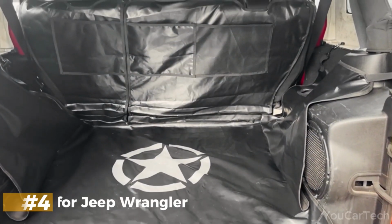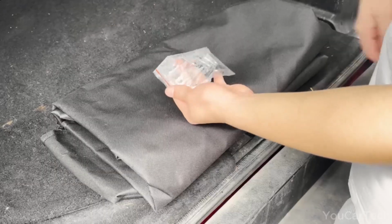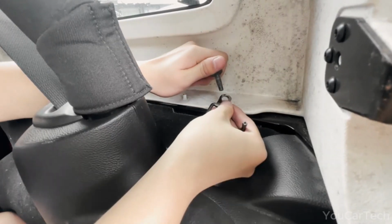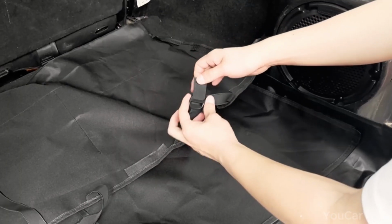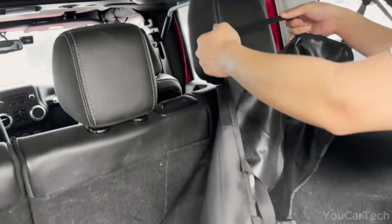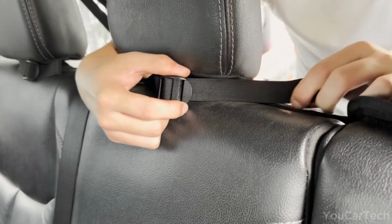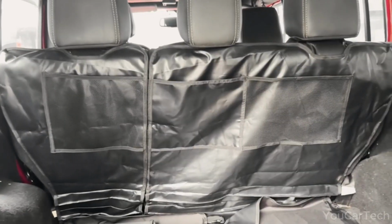Tired of muddy paws and dog hair ruining your Jeep's cargo area? Keep your interior pristine with SUNPIE's custom dog cargo cover. Tailor-made to fit 2007 to 2024 Wrangler models, it protects from dirt, drool and pet chaos. Heavy-duty waterproof fabric blocks liquids and contains mess, so no more soggy surprise cleanup. It installs and removes in seconds when not shuttling shedders, and lets you fold rear seats without removing the cover.